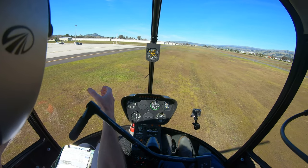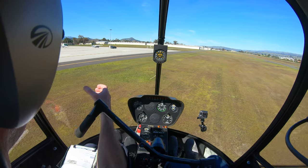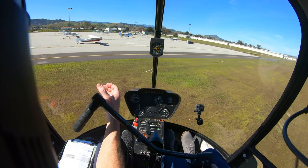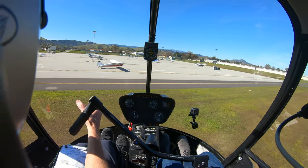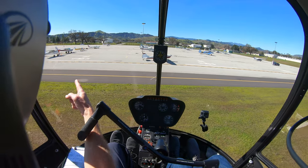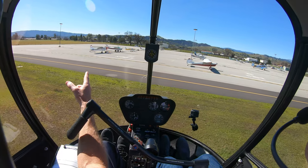So leave the collective alone and just concentrate on keeping your hat on as you pirouette around. You got to lean back a little. You definitely have to lean back in this quadrant because the wind's behind you now. Now lean back. See those trees? There's two birds in them.